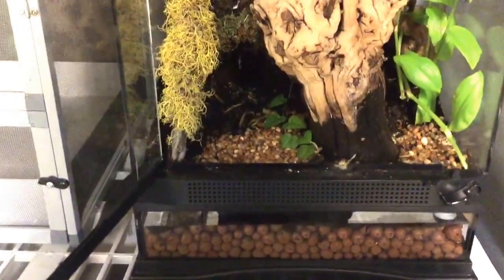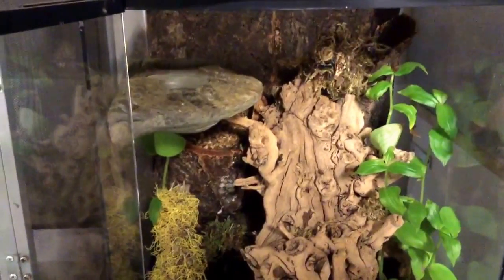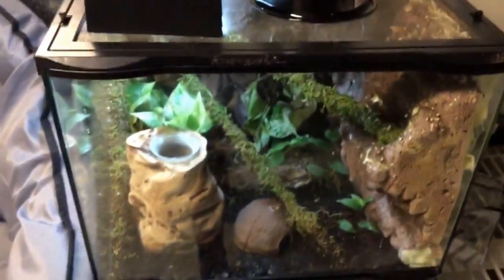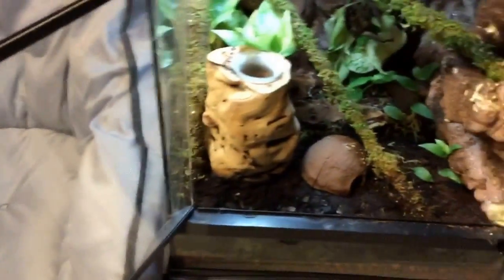Hydro balls, mesh, moss, eco earth. Has a little moss ball that I buried kind of to make a cave back there, as you can see. But I have some new additions coming in, getting shipped out soon that I'll put in there, so stay tuned for that. And then the other setup, which I definitely know I've showed you guys, is right here, and it has my lined day geckos.